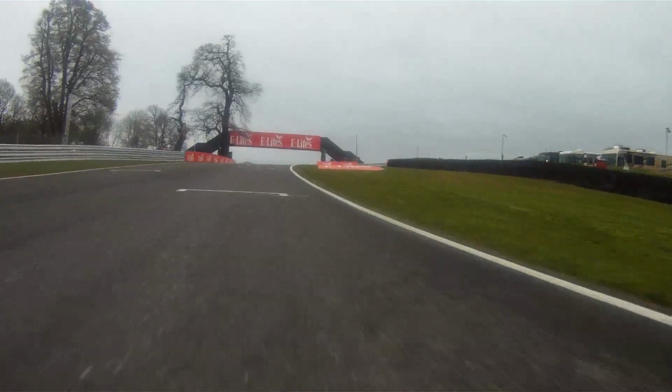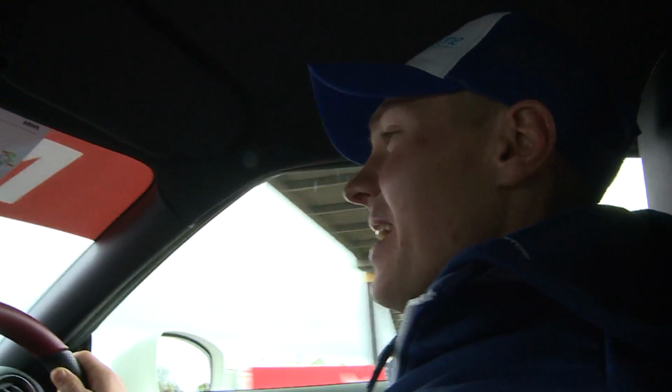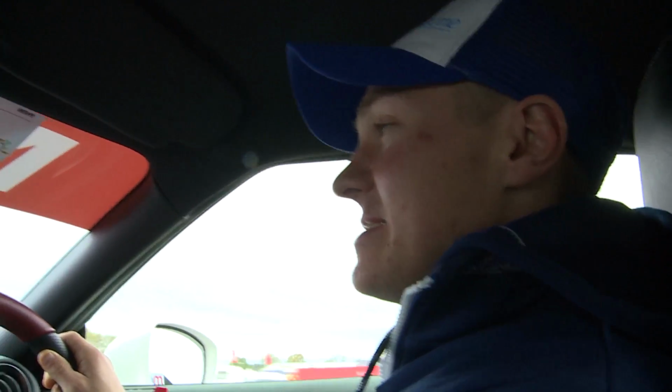Really exciting run to the start finish. Click through the gears, get as close as you dare to the barrier here, and then across the finish line, and hopefully do a bit of winning.